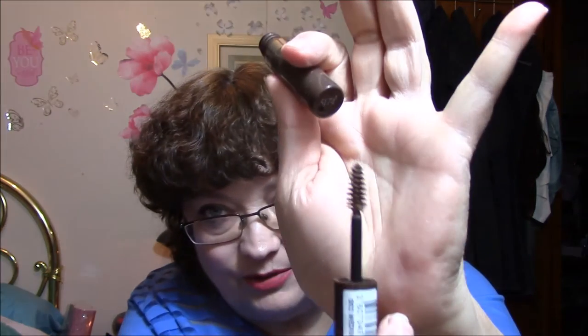I'm going to find a holy grail one of these yet. I love the tinted brows, the mascara type stuff. So we will see. I'm not going to buy any more. This is it, and that's what that one looks like. That one's got a pretty average spoolie on it.